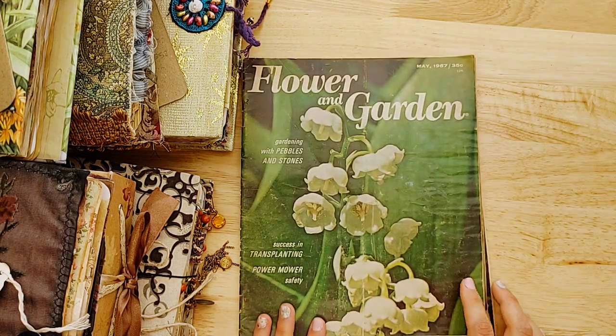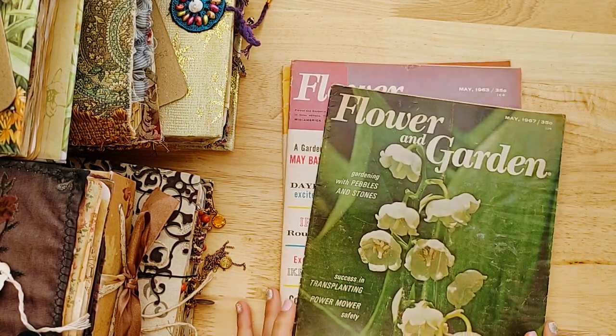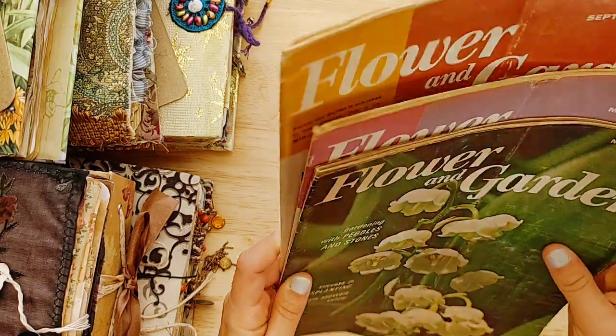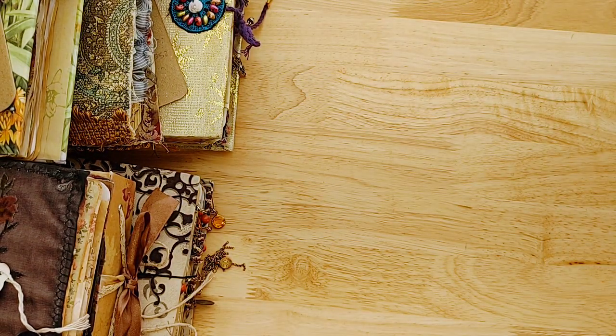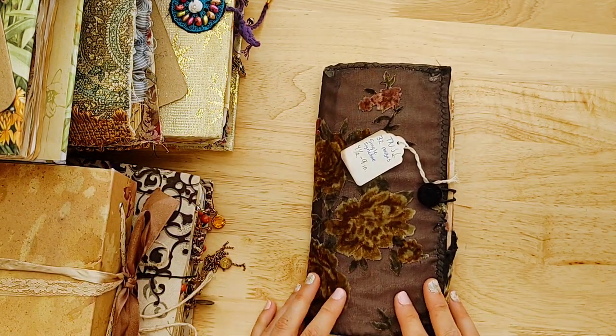So Beatrice included these flower and garden magazines in one of her boxes. So thank you. I will enjoy using these. These are from the 60s, so I'm really excited to put these into my journals. And thank you for sending those along. Let's set that down there. Okay, we have some beauties today.